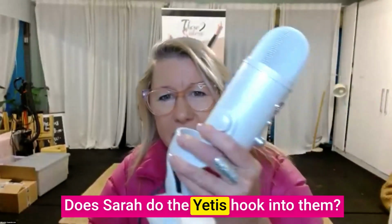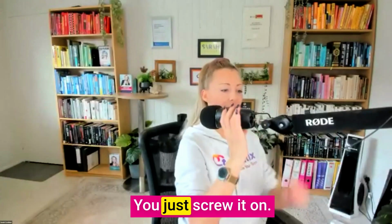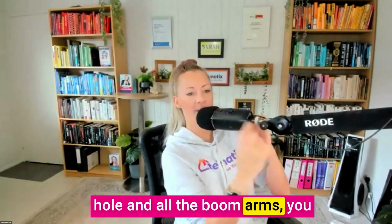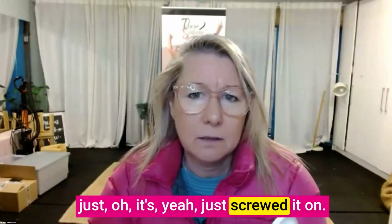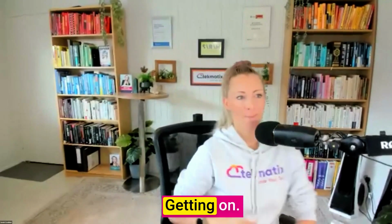Sarah, do the Yetis hook into them? Do you know? All it is is just a clip. You just screw it on. So yes, these Yetis come with a screw hole, and on all the boom arms, you just screw it on, and the USB lead just goes straight into the computer. Oh, so getting one. Thank you.